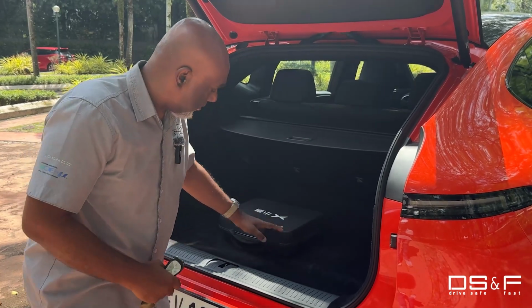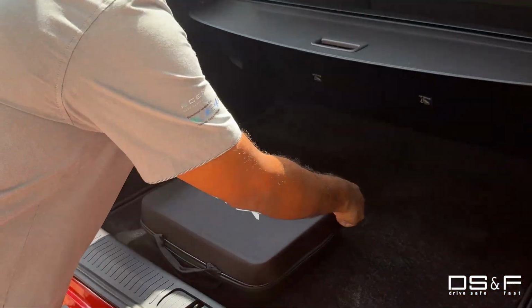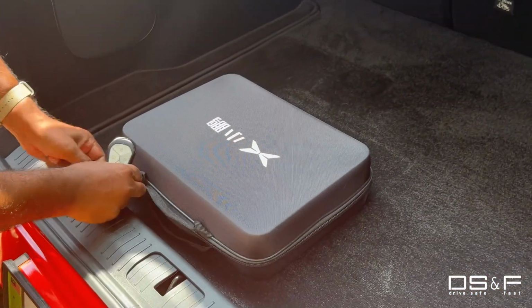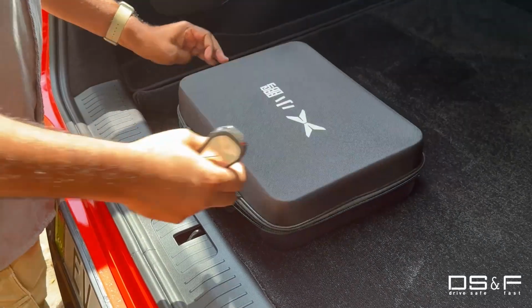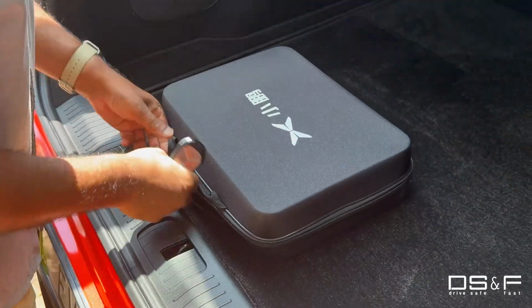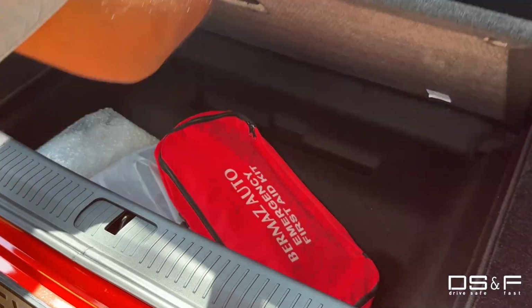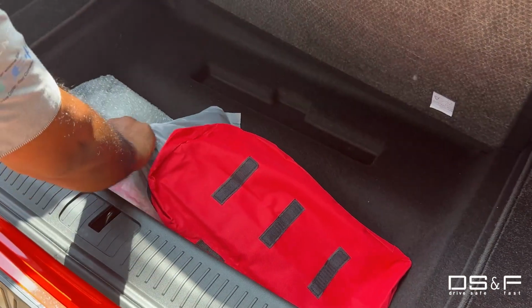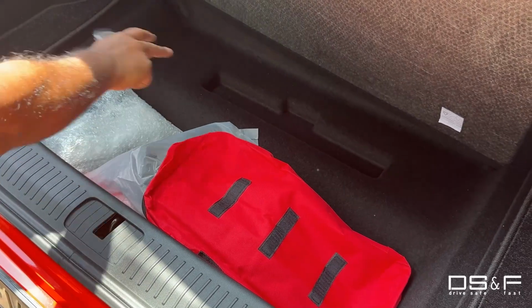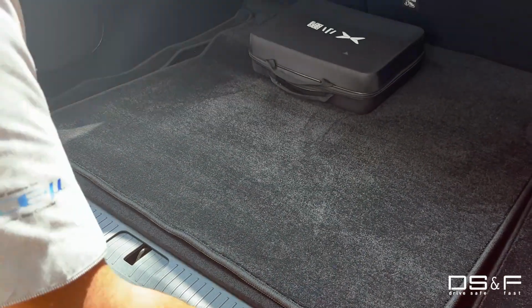First things first, Xpeng will give you a nice little case to put your charging cable in. I like this. They don't just give you a charging cable. They give you a case. Underneath, you have all your necessary toolkit and everything else. But there's a little space for you to keep some stuff. You have a decent size boot.